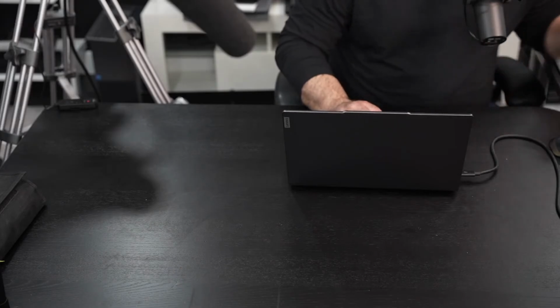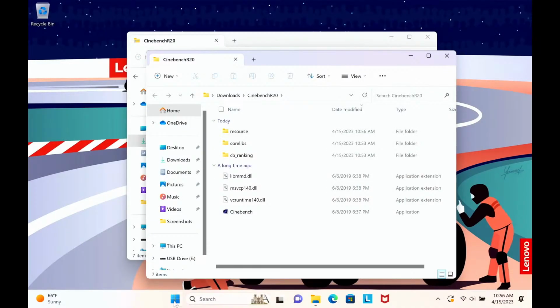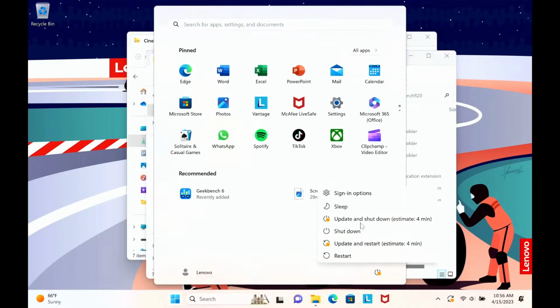So what I'm going to do, I'm going to restart this and run this update. It's going to take about 4 minutes, but let's do that. So we can get maybe better numbers here.